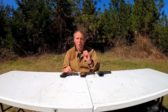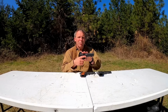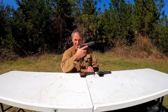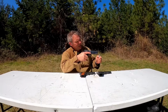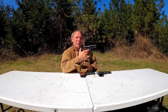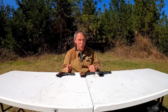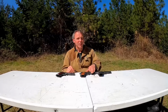On newer Colts, and a few others, there's a block in here preventing that firing pin from going forward unless the trigger is pulled. If I cock this hammer and the thumb safety is disengaged, and I've engaged the grip safety, if I take this pen and I try to push that firing pin forward, it won't go. But if I pull the trigger, now it will. There's a block in there, and that will protect newer Colts and a few others from going off by slam firing in the way I described.